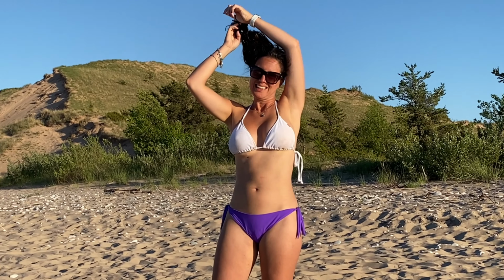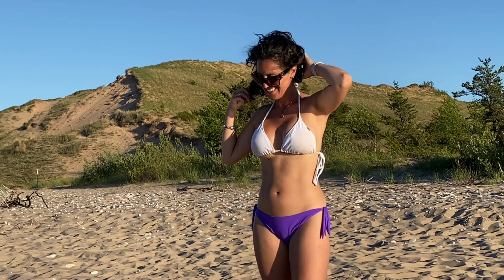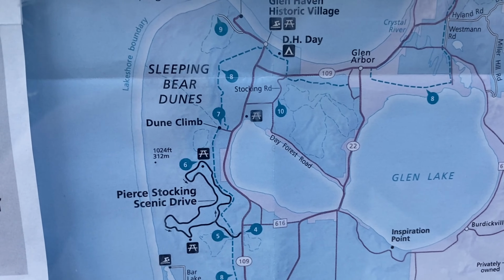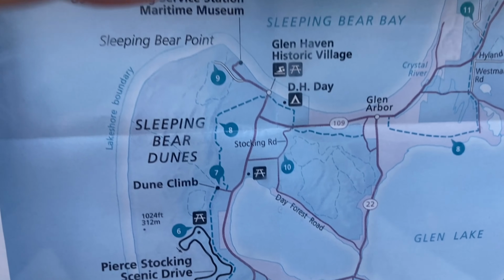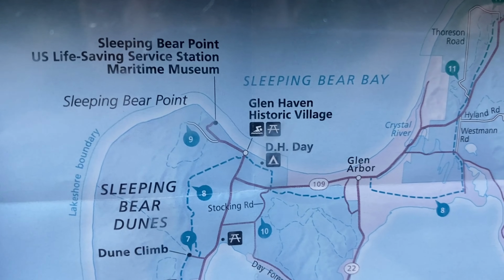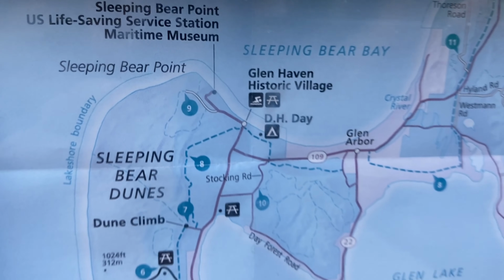Swimming again? Yes, I'm all sandy right now. I need to wash. Time to wash up. So here we are at the Sleeping Bear Dunes, and the secret spot is way up here. That's right, the Sleeping Bear Point. That's where we were today, and that is the hot spot right there.